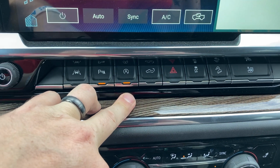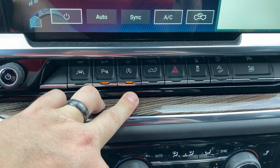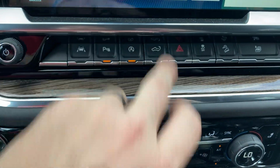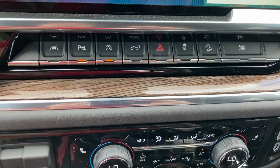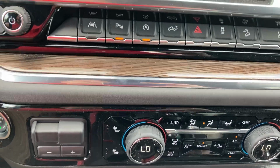So it means if you come to a stoplight, the vehicle will automatically turn off, and then when you hit the accelerator, it will turn back on. It'll turn the vehicle back on. If you don't like that feature, you can always just turn it right off. You have your lift gate, traction control, and your downhill controls as well, the traction control to help you, so you're not just running down that hill at full speed.